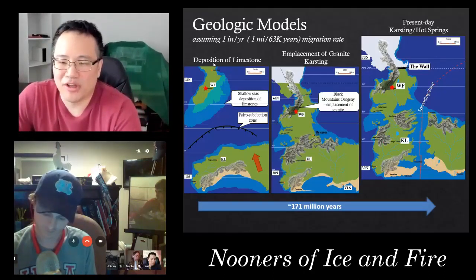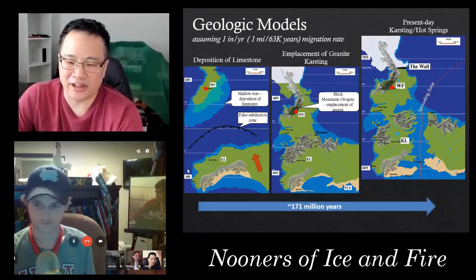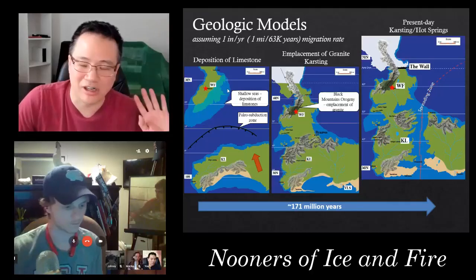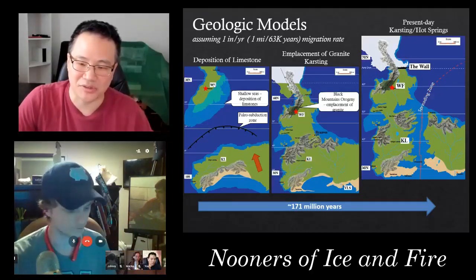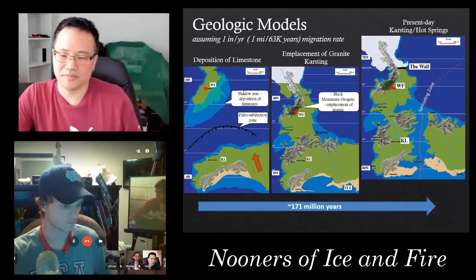So if we looked at our different models here, I think the first thing you see is that we had shallow seas and deposition of limestones around Winterfell some time ago. I don't know how much time ago, but we did have that, and that was in order to create the limestone. So we know that Winterfell must have been near 30 degrees north latitude, or somewhere between 30 degrees north and 30 degrees south latitude.